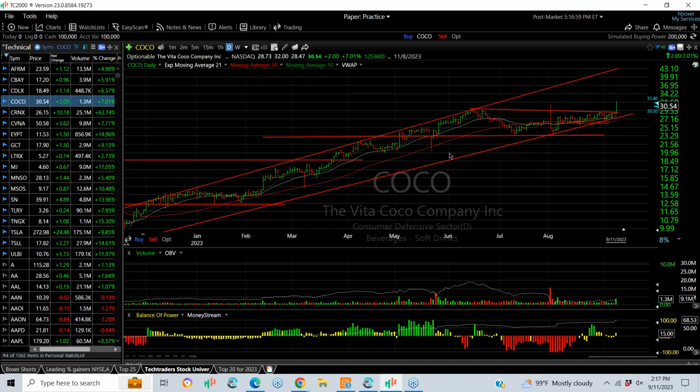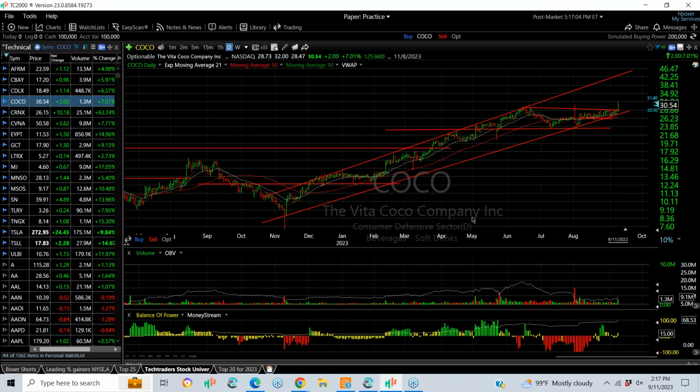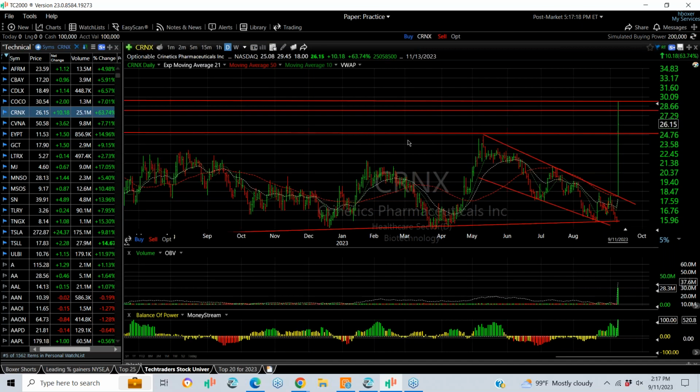COCO finally broke out of its 3-month consolidation after a huge multi-month run. I saw this go from a 7 handle to today's high at 32. So it's a five-fold increase since November. Right now, mid-channel target 35, upper channel 42.